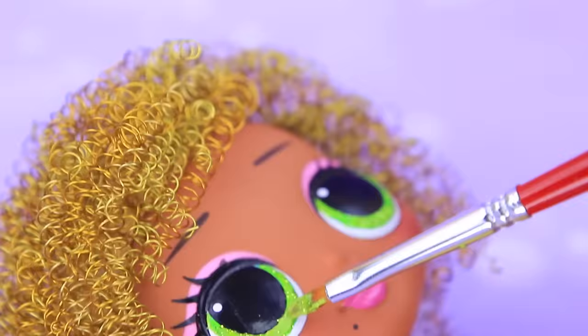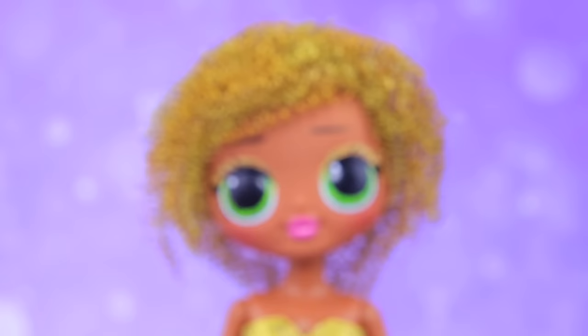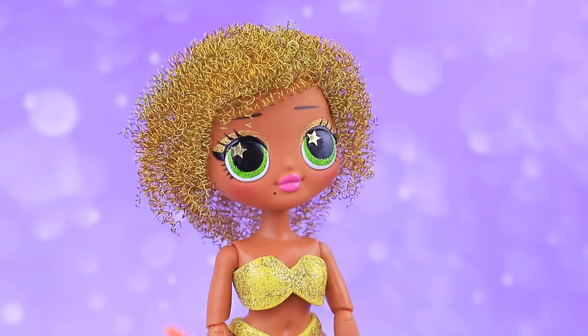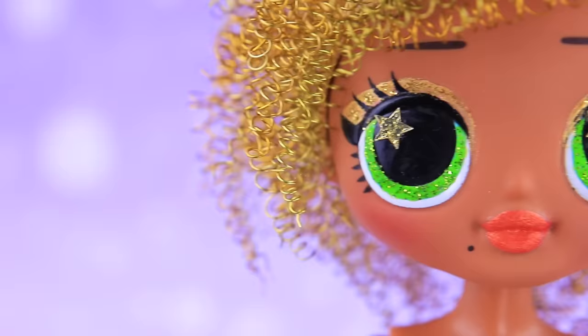Our girl has green eyes, gold eyeshadow, and stars in her eyes. Finish the makeup with lip gloss. She looks so pretty.